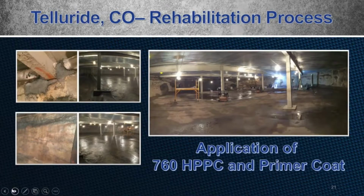As you can tell, the top left picture shows large holes at the end of the roof support beams that had to be filled along with 2 pipe penetrations. These and all the other surface defects were repaired using the 760 polymer modified cement. Once all repairs had been cured, a penetrating epoxy primer was applied in 2 coats to seal and minimize off-gassing.